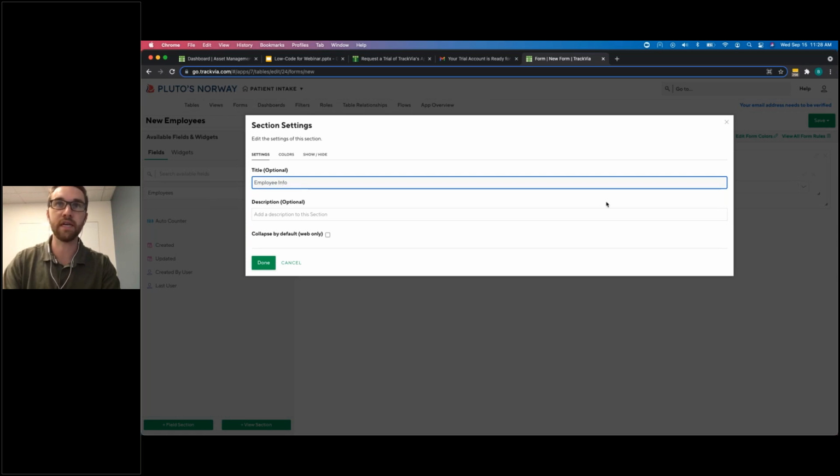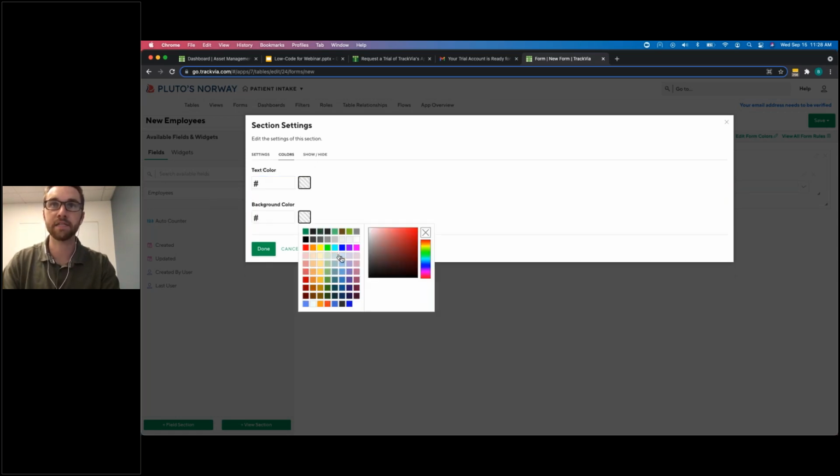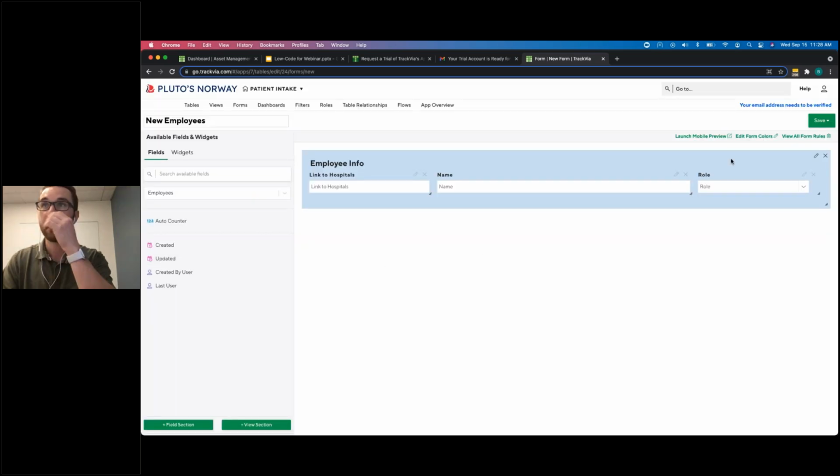We'll just call this employee info. And we can add some colors to the form if we'd like as well. And now this is a form that we can start to collect employee information on.